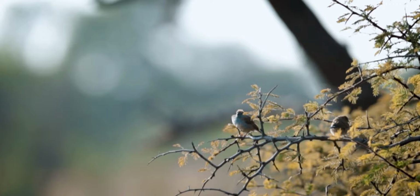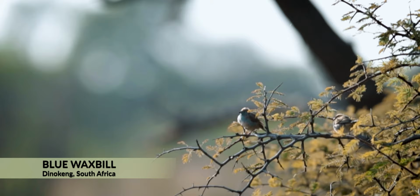These acacia thorn thickets that I'm driving through at the moment are fantastic for things like waxbills and other small birds. But with this weather, they're all hiding and hunkering down, just trying to keep themselves to themselves. I think if the sun came out, suddenly the song would break forth and they'd all come out of their hiding places.